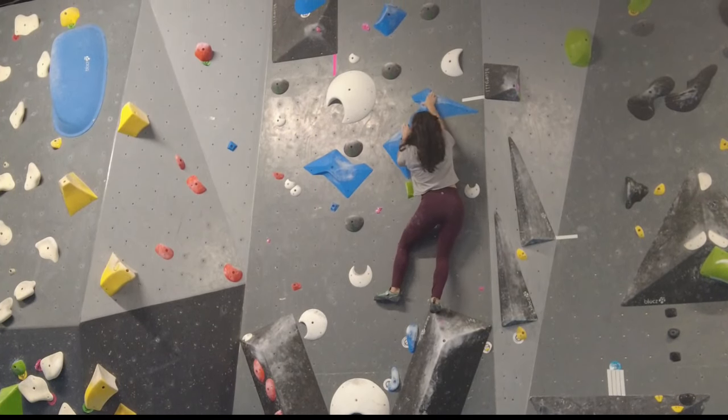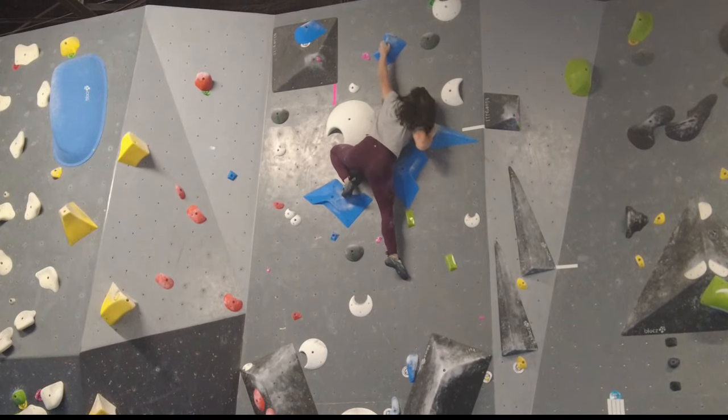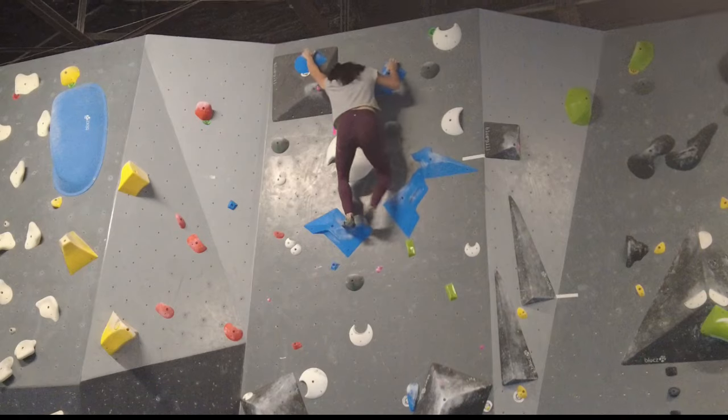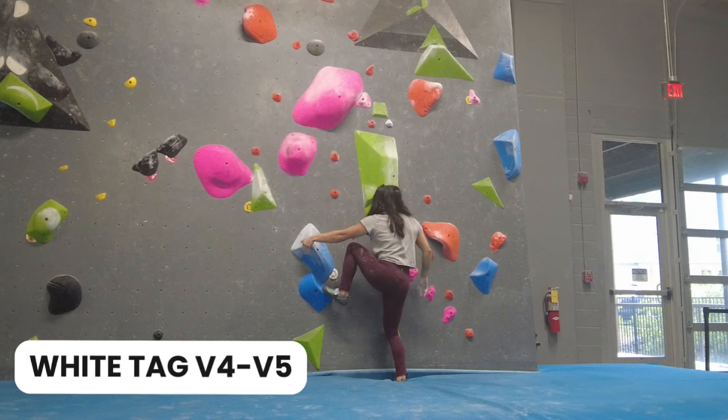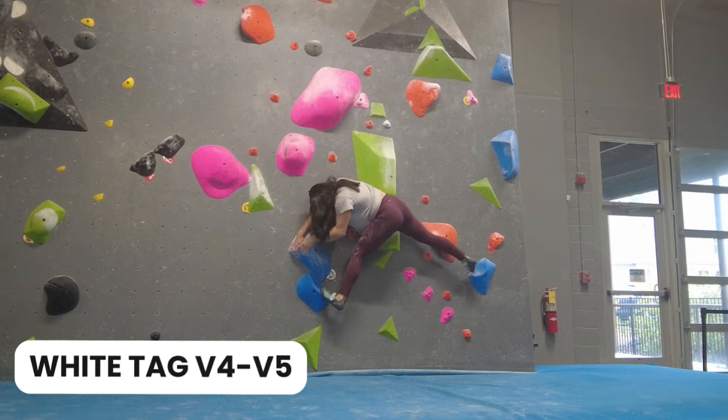So these are climbs that are tricky. They're going to test your ability to learn movements and get creative to find solutions. There were a couple of climbs on this set that had me scratching my head a bit, and so we'll walk through those and how I came up with the solution.